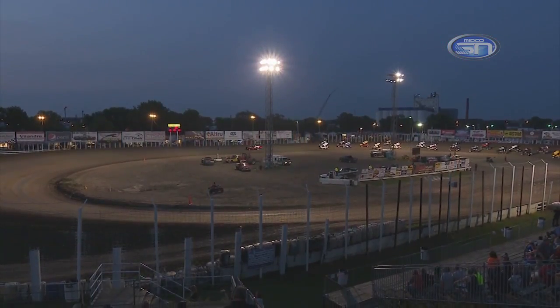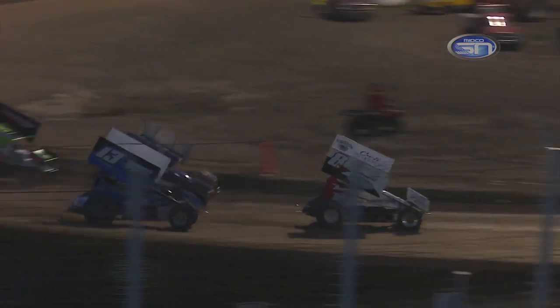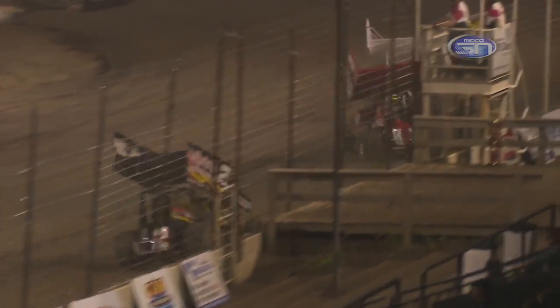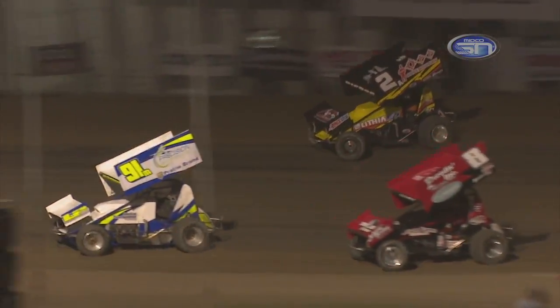Another local guy would own the pole for the night's Outlaw Sprint feature. Corey Mack would jump out to a big lead right from the green flag. It took him just 5 laps to get into lap traffic. That's when another Mack came into the picture. That's Corey's brother Casey in the red number 8, and it looked like we might have a brother battle. But hold on, lap 19, Casey gets caught behind a back marker, and that opens the door for Austin Pierce.